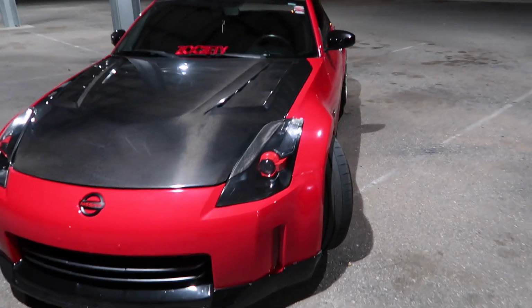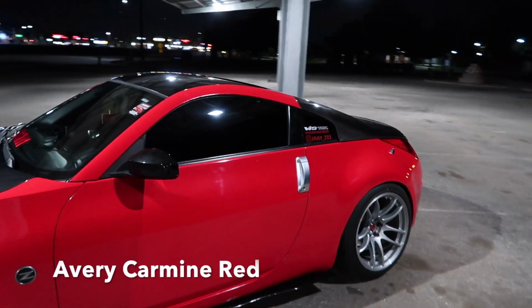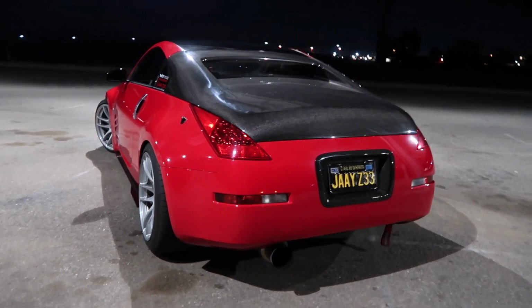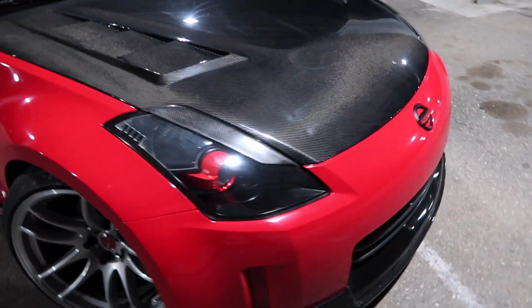I get this question a lot too. What color is it? It's Carmine Red. Carmine Red, everybody. This is what it looks like if you ever wondered. So yeah, the car is wrapped, not painted. Now on to performance mods. The thing you guys have all been waiting for.